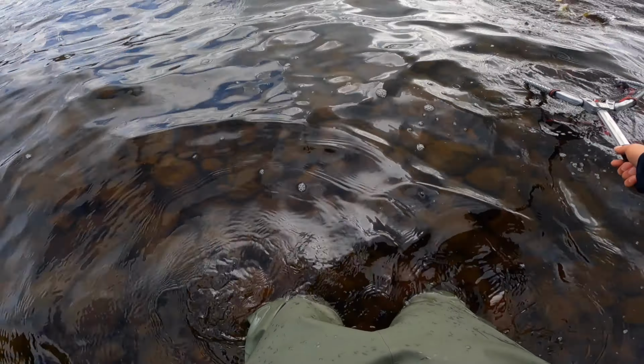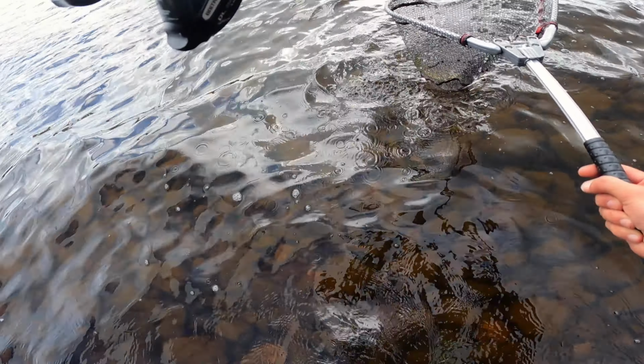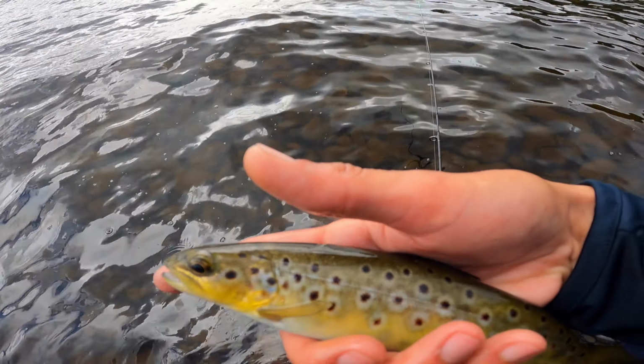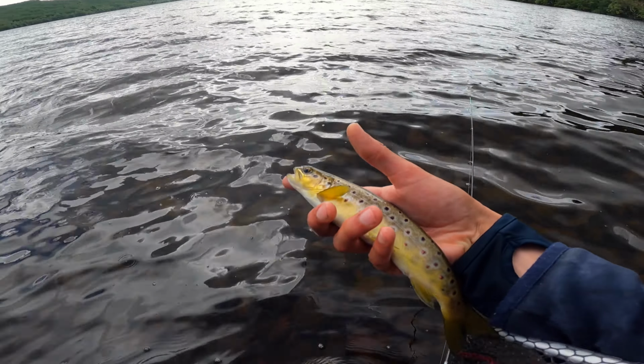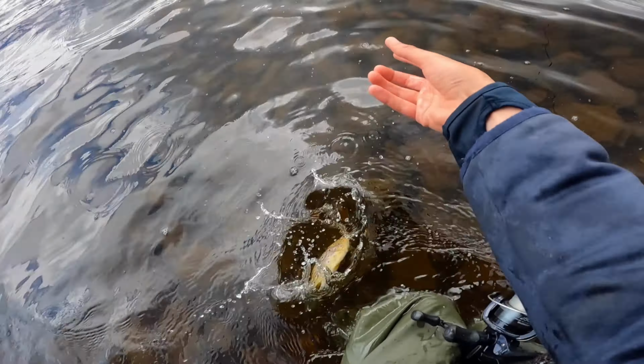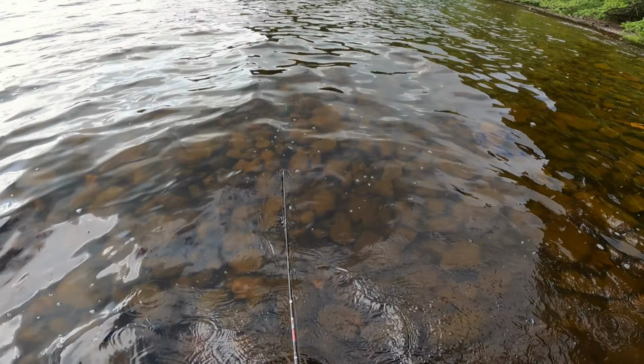Lovely fish though. Lovely wild trout, aren't they? And he's in. Beautiful! Look at the colours on that trout. Beautiful. Let's get him back though. Oh. There he's gone. They're not big, but they're bloody beautiful.